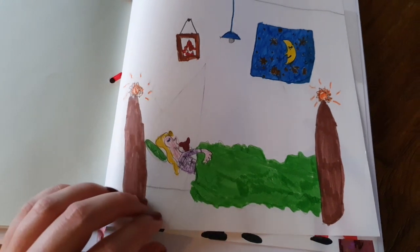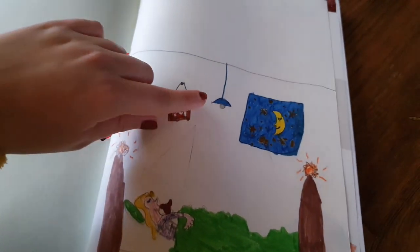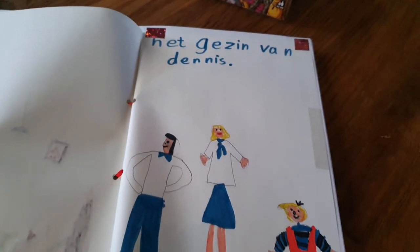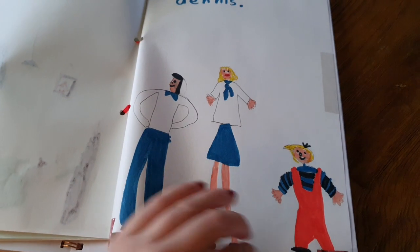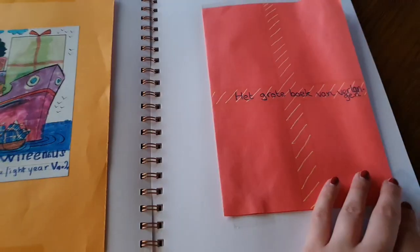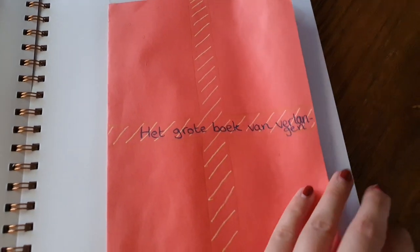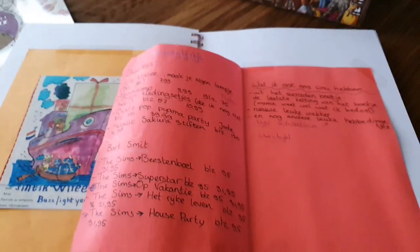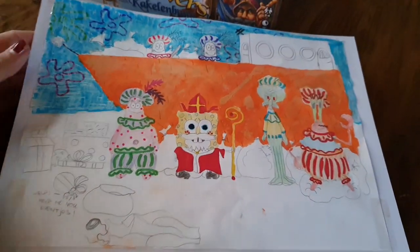That's me asleep. That's exactly how I used to draw lamps all of the time. And Dennis the Menace, I think. See, I used all of the markers here. Use them everywhere. I think I was a little bit older here. The Great Book of Wishes. Look, The Sims, The Sims, The Sims. I didn't get all of those, obviously. Oh, look. I think this is my favorite drawing in here.